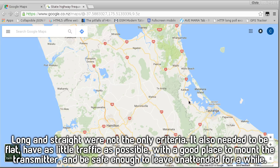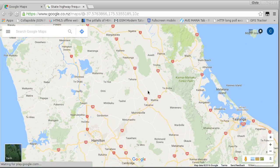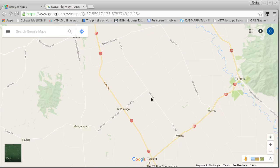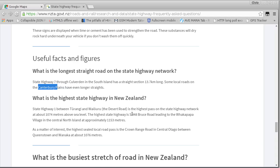And it actually stands out. Well, now that I know where it is, I can see it already at this scale. There's a road here that is one of these country roads that they mentioned, but as we zoom in, we'll see that, actually no, it's not that one, sorry, it's this one here. And if I measure the distance of that, we get a straight line of 11.3 kilometers. So that's not too bad, considering that the longest one that we know of in New Zealand is, where is it, 13.7.